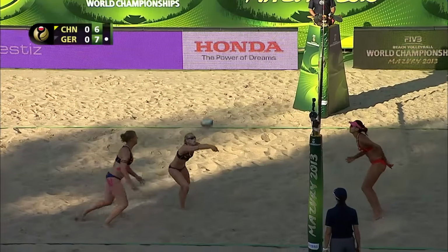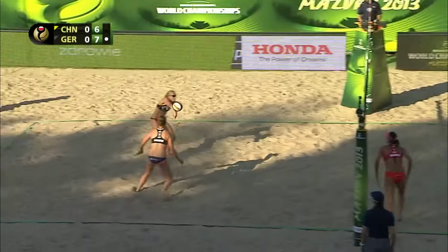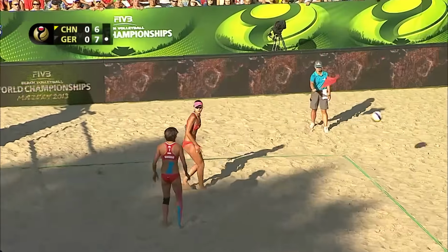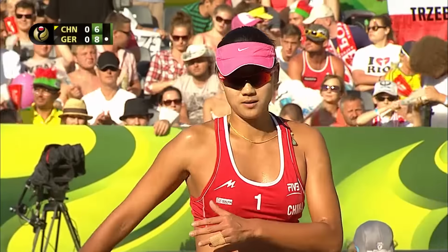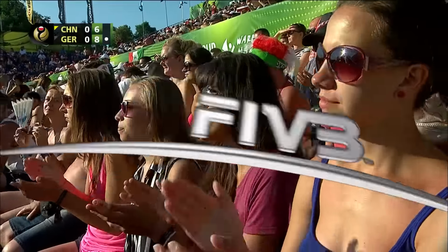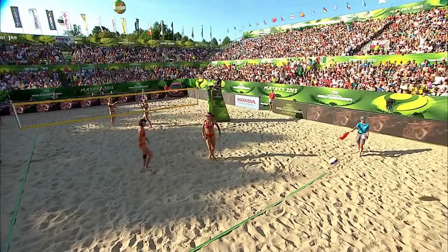Good read from Büthe, taking the break. Good reactions from Zhu Chen, but it's still Germany with a chance to score. That's a little bit tight. Well, you have to ask the question, why was there a break from the net? The ball was tight to it. It would have favoured Zhu Chen as she stayed there and tried to get a block on the ball. She reacted differently, and it's a point for Germany.